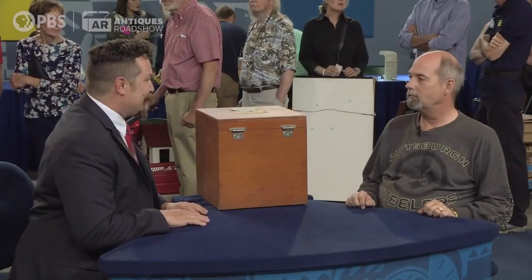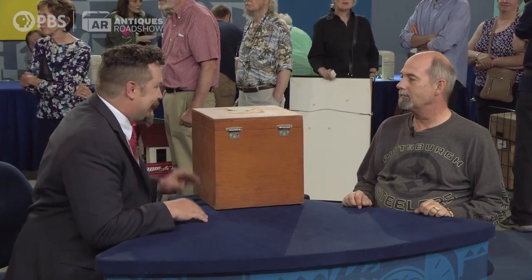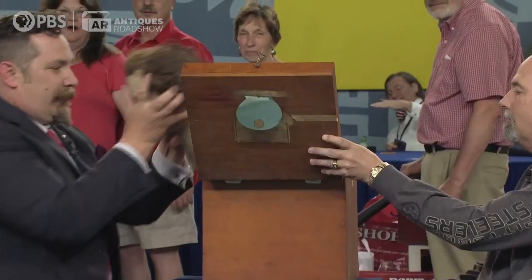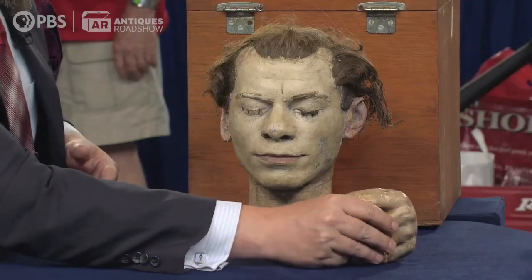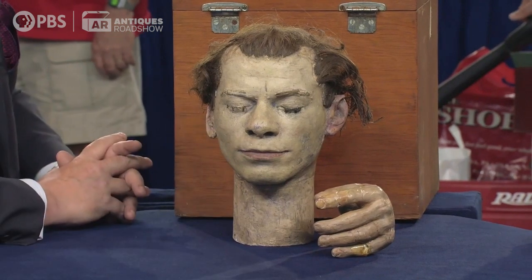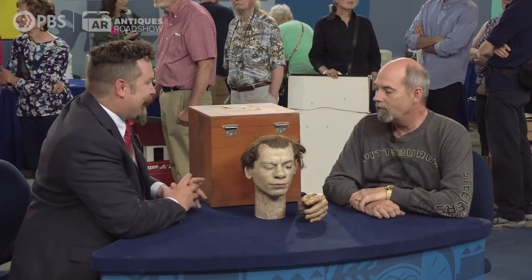Brought in this wonderful, mysterious box. Yes. And I know everyone's been asking me, and at the table, all I wanted to say was, what's in the box? And if you could hold that for a moment. Now, inside the box, we found this wonderful plaster head with human hair, human eyelashes, and a strangely realistic human hand. What can you tell us about the contents of the box?